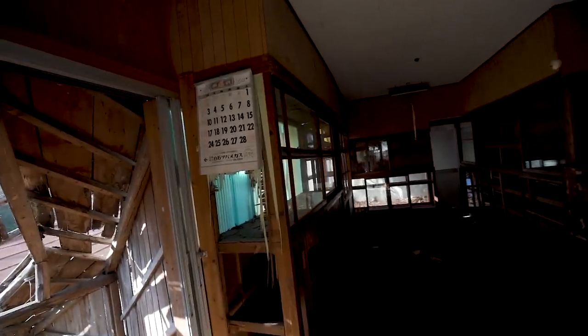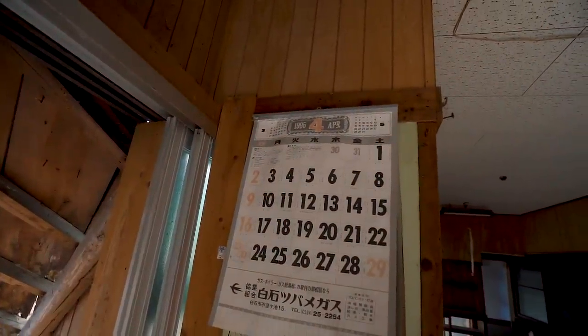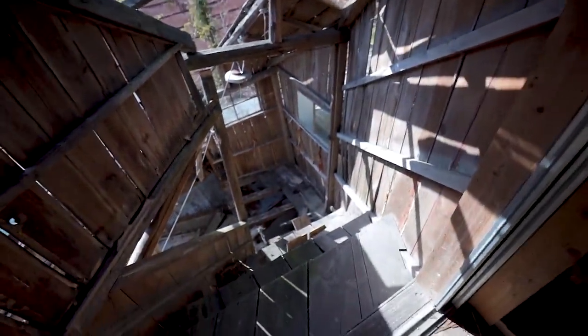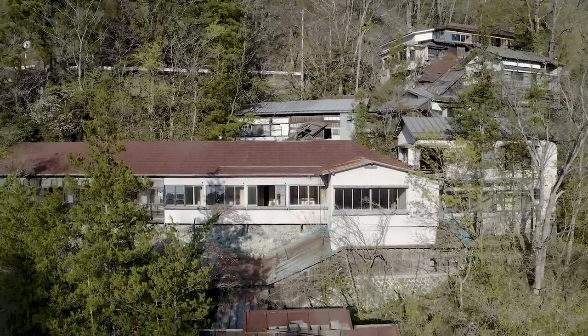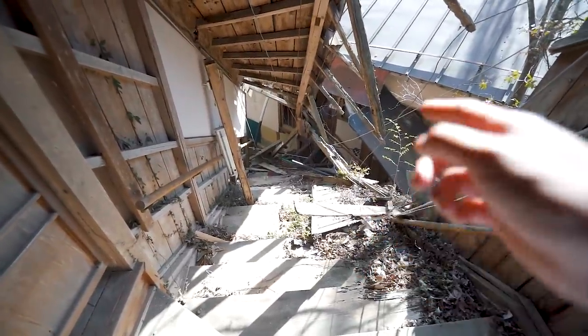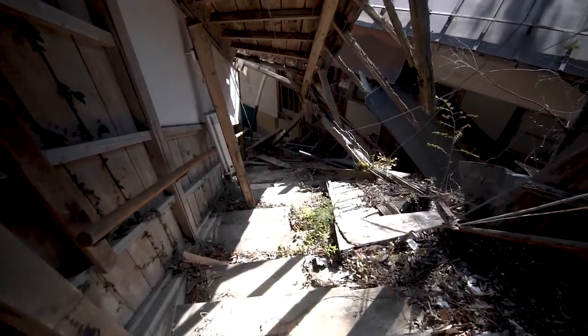Oh, we found the calendar. It ends in 1995, April 4. Oh, definitely can't go through here. Gosh, I'm not liking how the ceiling looks. Here's the most dodgy part we have to get through in order to see the cooler stuff. I have to make sure I don't even touch the ceiling whatsoever.